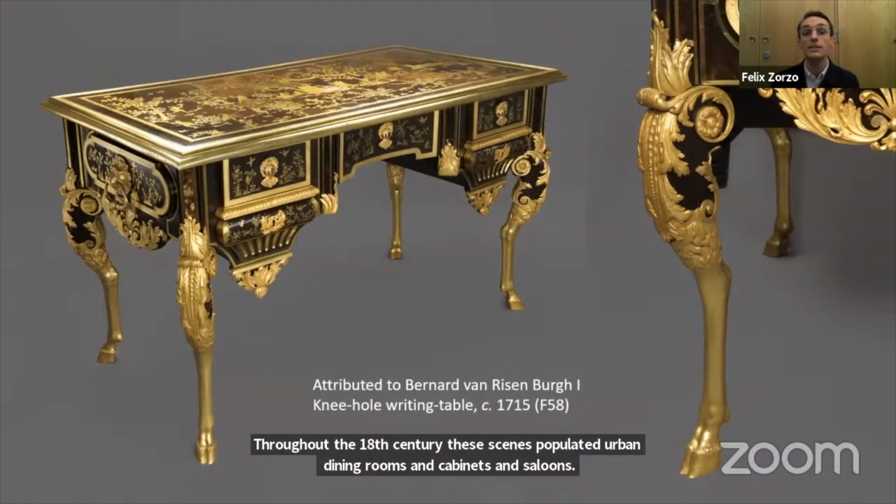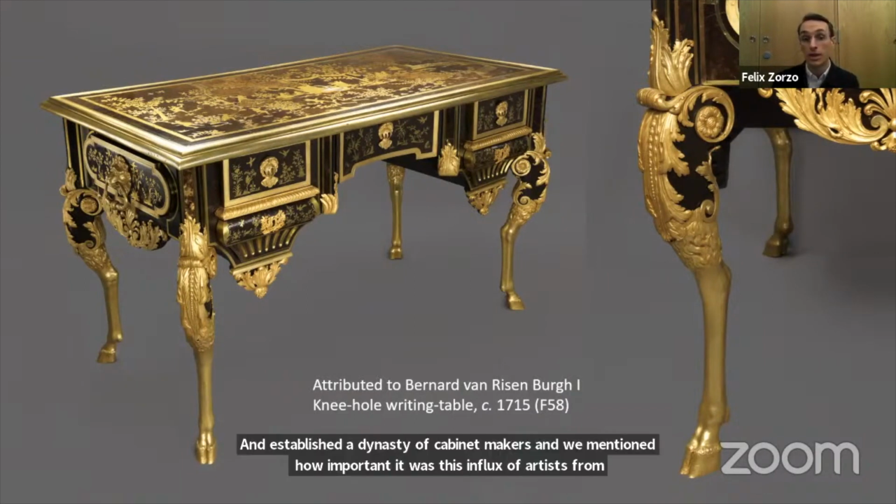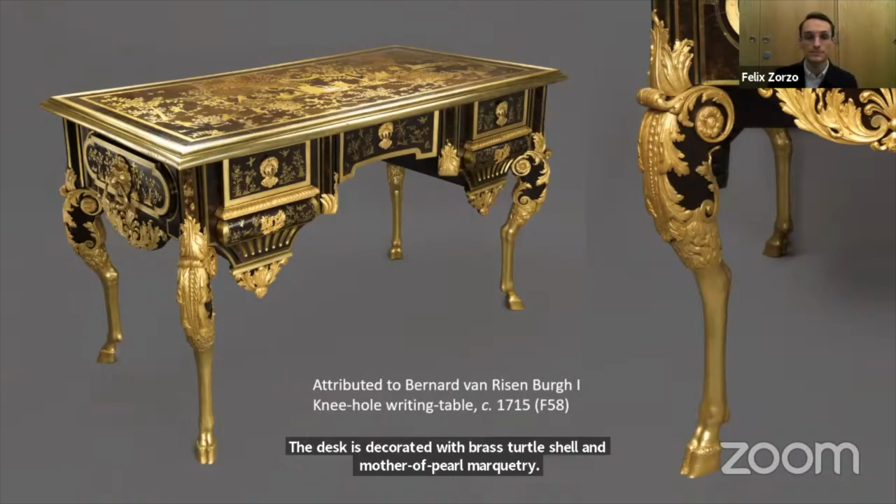This writing desk is attributed to Werner van Ryssenberg I, a cabinet maker of Dutch origin that settled in Paris at the end of the 17th century and established a dynasty of cabinet makers. And we have just mentioned how important this influx of artists from other countries was, such as the Netherlands and Italy. The desk is decorated with brass, turtle-shell, and mother-of-pearl marquetry known as boulle marquetry, and is garnished with rich gilt bronze mounts, such as the solid metal stag legs that support it.